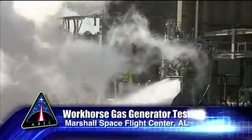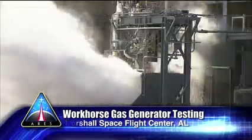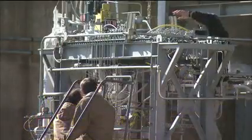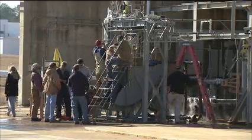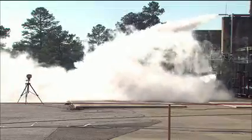The J2X engine will use a gas generator which burns a small amount of the engine's propellant to create hot gas that drives the engine's fuel pumps. The Workhorse gas generator test series uses a heavy-duty version of the hardware that can survive an extended test program, while the actual flight hardware will be expendable.